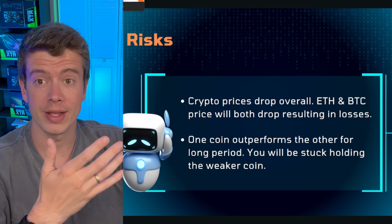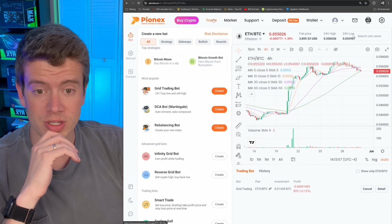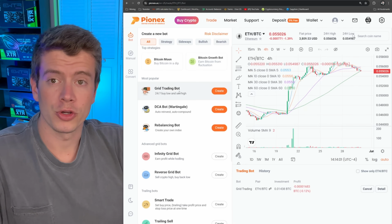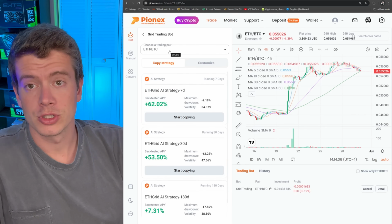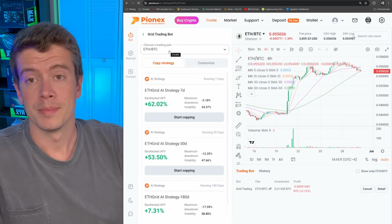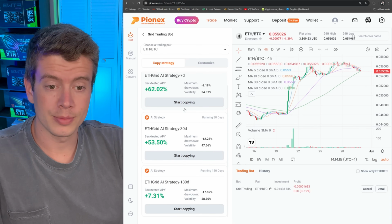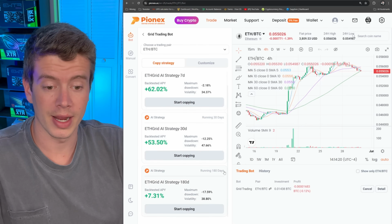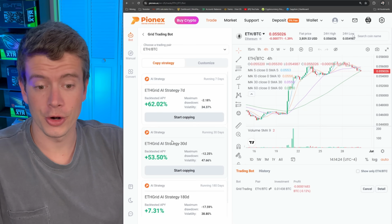So let's go ahead and create this bot. If you go into trade here on the pionex.us site, you can see on the left, we have these bots here. And like I mentioned, we're going to go with the grid trading bot, and it allows you to select a trading pair. So you could do this with Solana and Bitcoin or USDT and Bitcoin, but today we're going to do it in Ethereum Bitcoin. And it gives you a couple options here. So you've got a 7-day option, a 30-day option, a 180-day option. In this case, we're going to go with the 30-day option.